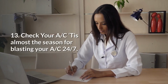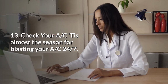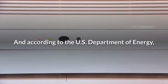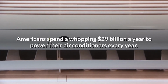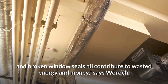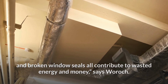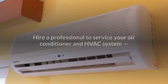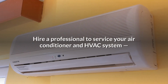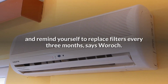13. Check your AC. 'Tis almost the season for blasting your AC 24/7. And according to the U.S. Department of Energy, Americans spend a whopping $29 billion a year to power their air conditioners. Duct leaks, dirty filters and broken window seals all contribute to wasted energy and money, says Warich. In prep for summer, it makes sense to pay a little to save more. Hire a professional to service your air conditioner and HVAC system, and remind yourself to replace filters every 3 months, says Warich.